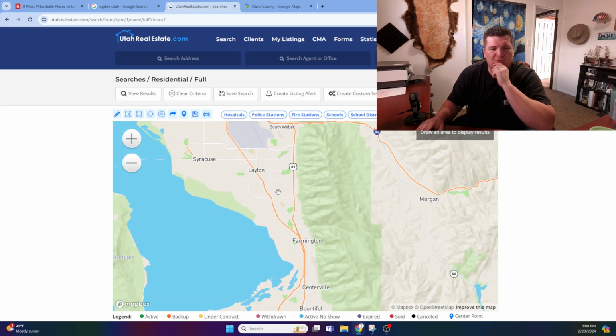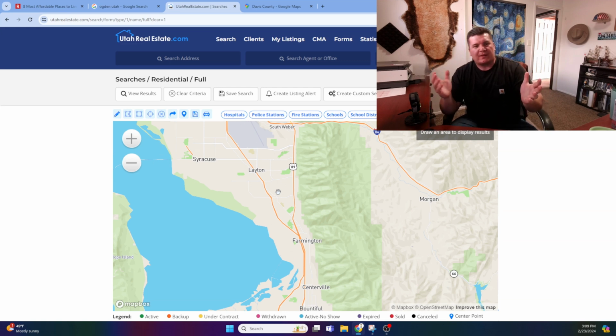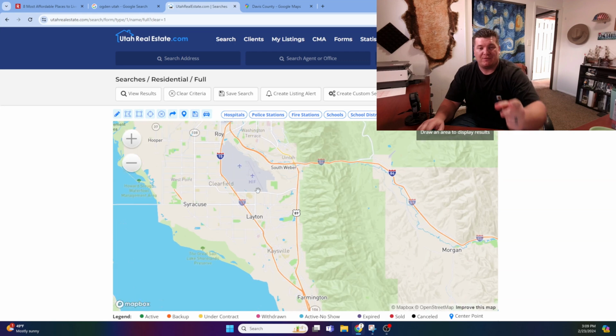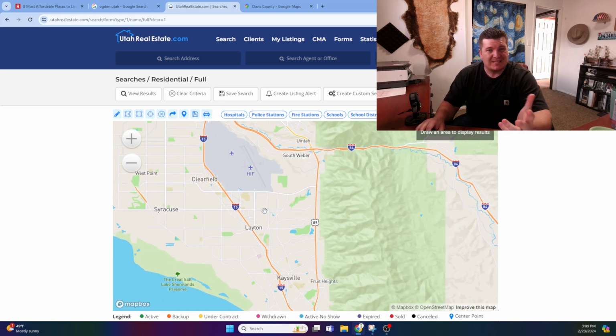I don't know if we're rating it on a Paden scale. Once again, it's 1 out of 10. I'm from Boulder, Wyoming. There's 75 people there. I wouldn't move there, but I know plenty of people that do, partially because, especially if you're working on Hill Air Force Base, Layton's going to be a great commute, and it's also going to have a higher median sold value.